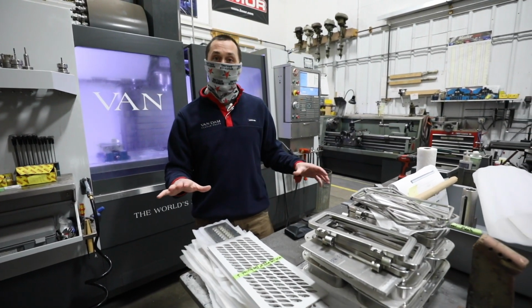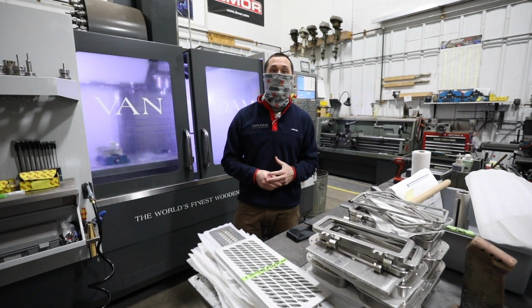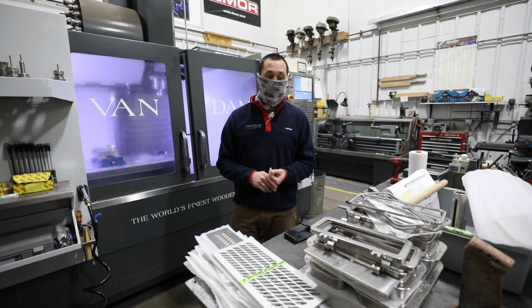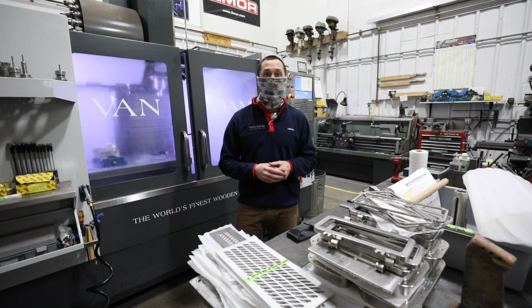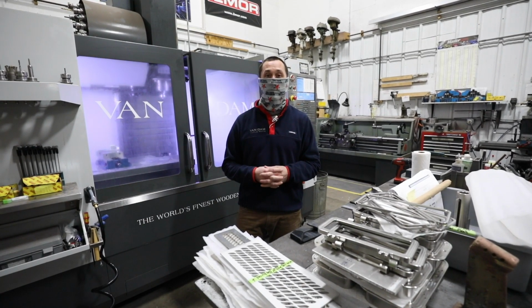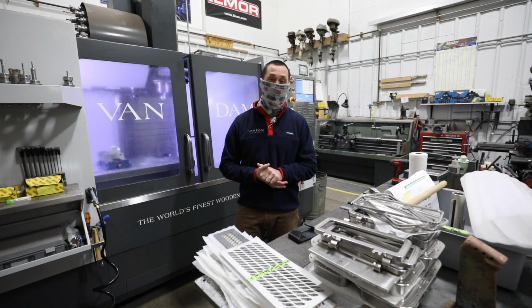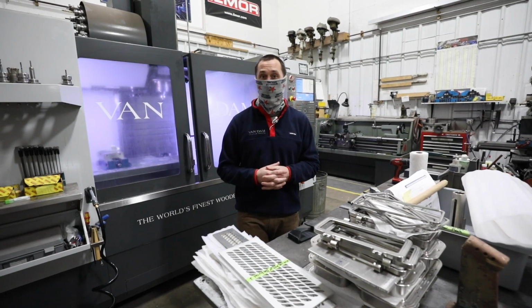All of this is made in our metal shop here, and we're always looking for opportunities to get creative and to help other people locally, throughout the country, wherever. If you've got a need for metal work, or you want to talk with us about some creative ideas, we'd love to talk to you. We'd love to help bring those ideas you have to fruition and help you out as best we can.